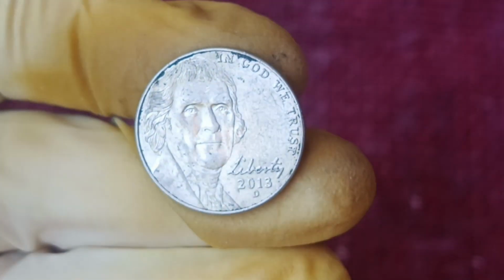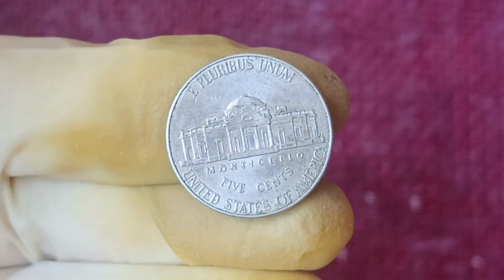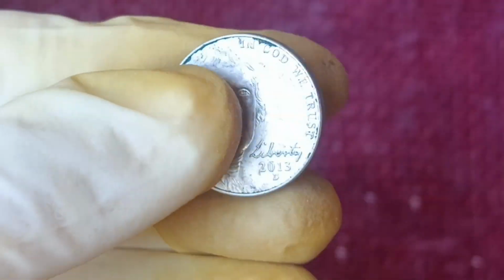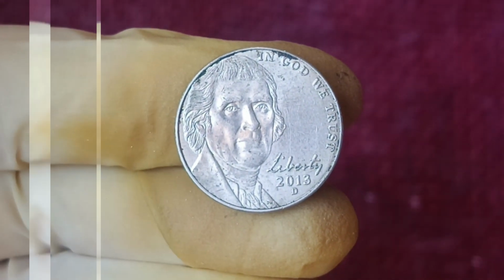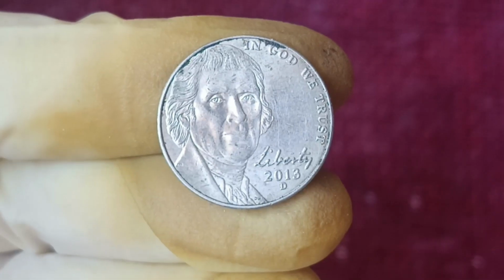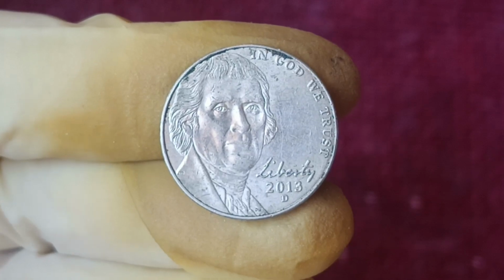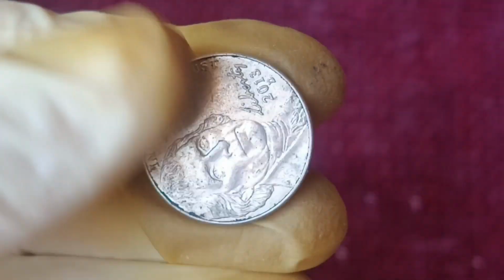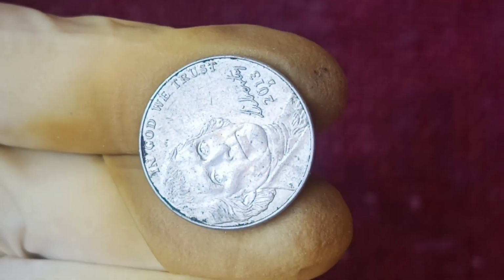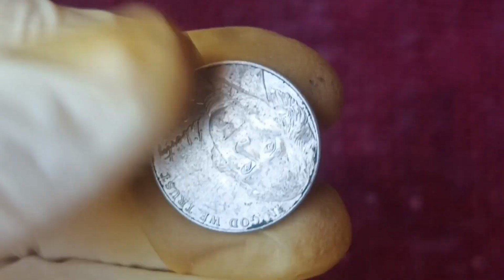Upon closer inspection, he realized that this was no ordinary coin. The Monticello design was much more pronounced than it should have been, suggesting that it was struck with a worn die. The collector was no stranger to numismatic errors, having spent years carefully studying coins and their minting processes. He quickly understood the significance of the coin he had discovered. It was a rare instance of a worn die being used in the production of a U.S. coin, an occurrence that could vastly increase its value.